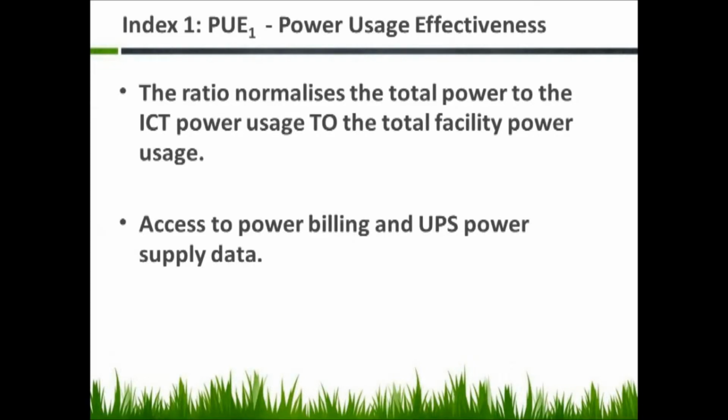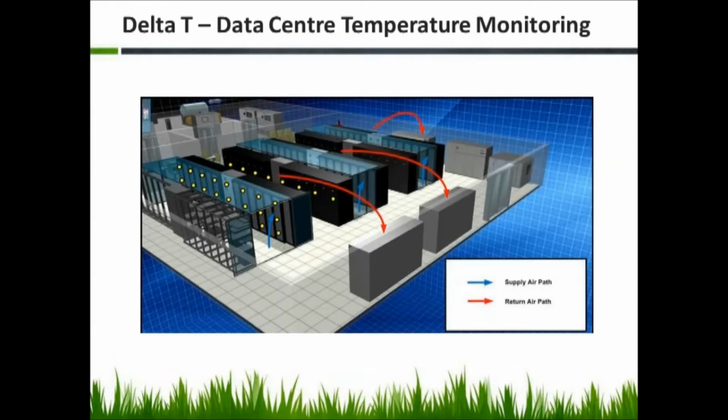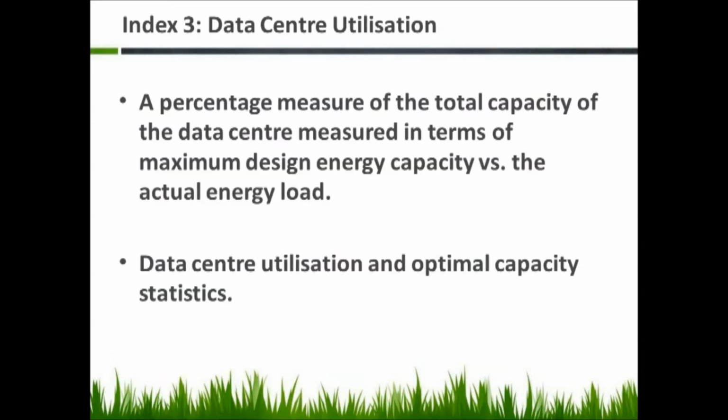The PUE measure is PUE1, which we're measuring at the UPS. This is a standard point across all data centres. And we will use the standard methodology developed by Green Grid. Delta T is a measure of how effective your CRAC units are operating. In which case we'll be taking metrics on the return air and the supply air and looking at what the ideal operating temperature should be relative to the load within the data centre.